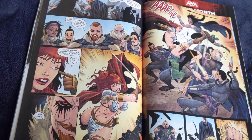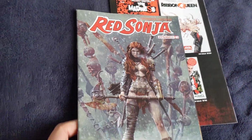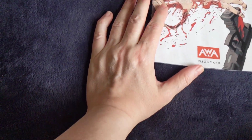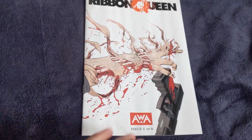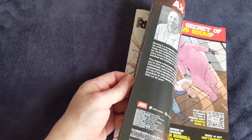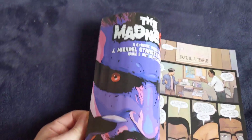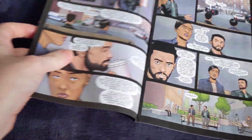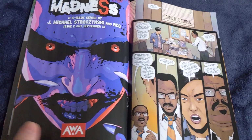So for this one, great, like I said, really fun story. Again, 8 out of 10 for story. And I give the art this time 7 out of 10 because he has upped his game. And then we've got Ribbon Queen #2. And I haven't read this one yet, so I can't give a review on it. This is what I mean about having the shingles. I thought I'd read it, but I haven't. Oh dear. But the artwork looks absolutely fantastic.